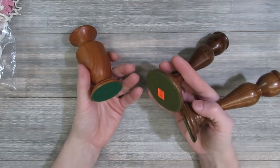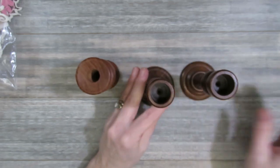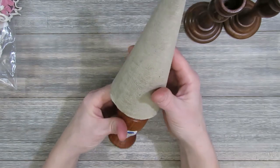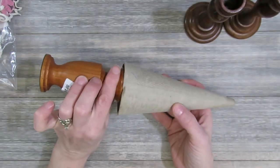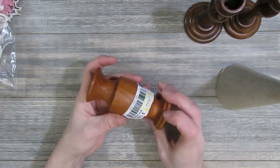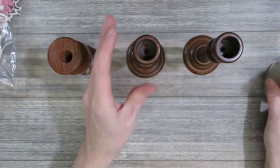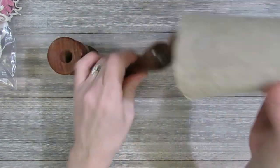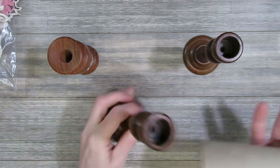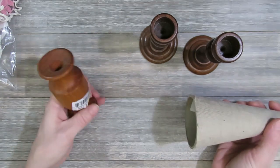And then the last thing that I got were these little candlesticks. They are wood candlesticks. And I love these for using as bases for my trees when I make them. And it's hard to resist the wood because they paint up so nicely. This one was $1, and each one of these was $1. And like this one, I would have to add a base, but then you could add to this one. I would probably put a bigger tree on this one, but I think you guys kind of get the picture on that one.